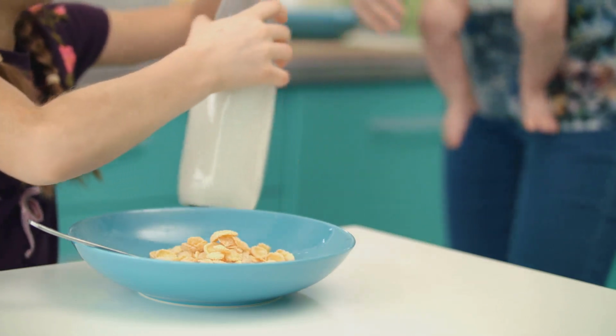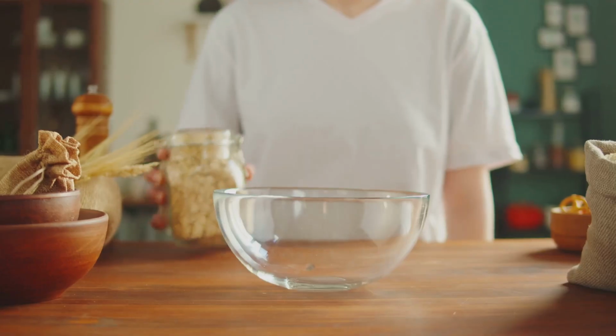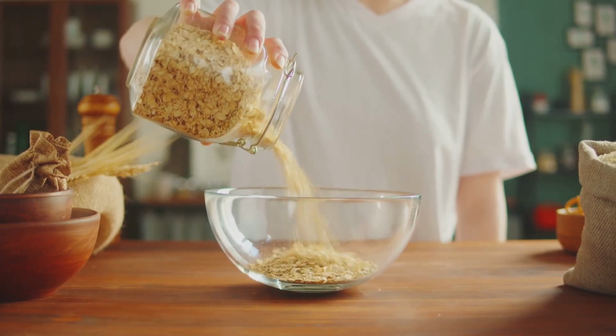Moving on, let's talk about barley. This might be a less common breakfast choice, but barley can be a delicious cereal base. It's great for those who like to mix things up, and bonus, it packs about 6 grams of fiber per cup.